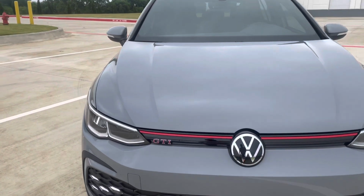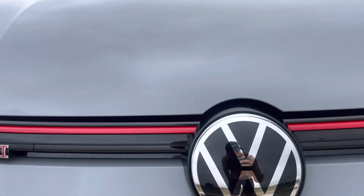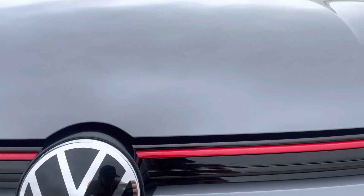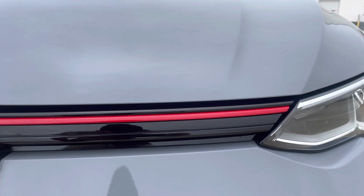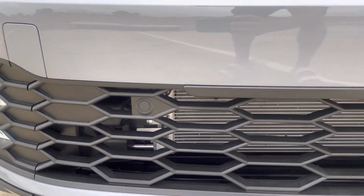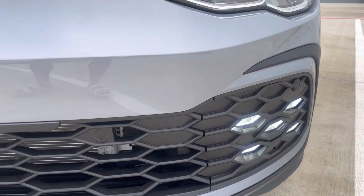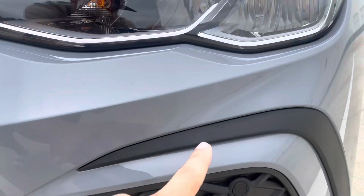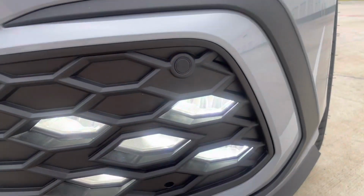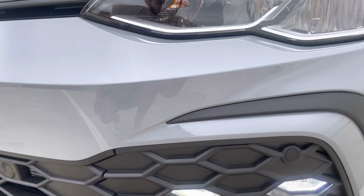I like how on the front, there's no real holes or openings for air to get in. It's just kind of an open grill there. And then the honeycomb, of course, with the fog lights at the bottom, are really cool. I really like it. And then I like these sort of Audi-esque accents that come around the sides there. I really like that as well.